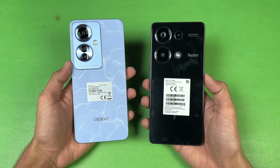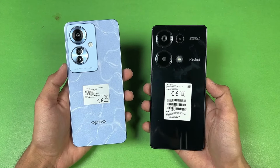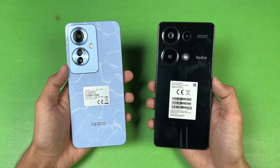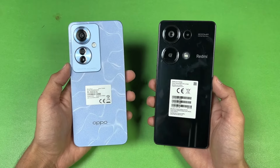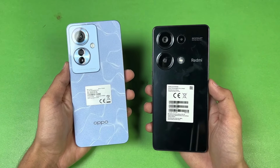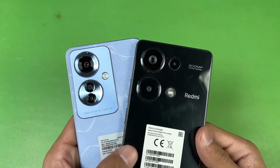Hey guys, what's up? It's time to do a speed test comparison between the Oppo Reno 11F 5G versus the Redmi Note 13 Pro. The Redmi Note 13 Pro is powered by MediaTek Helio G99 Ultra SoC with 12 GB of RAM, while on the Oppo we have a new MediaTek Dimensity 7050 SoC with 8 GB of RAM. On the back we have triple cameras on both phones.